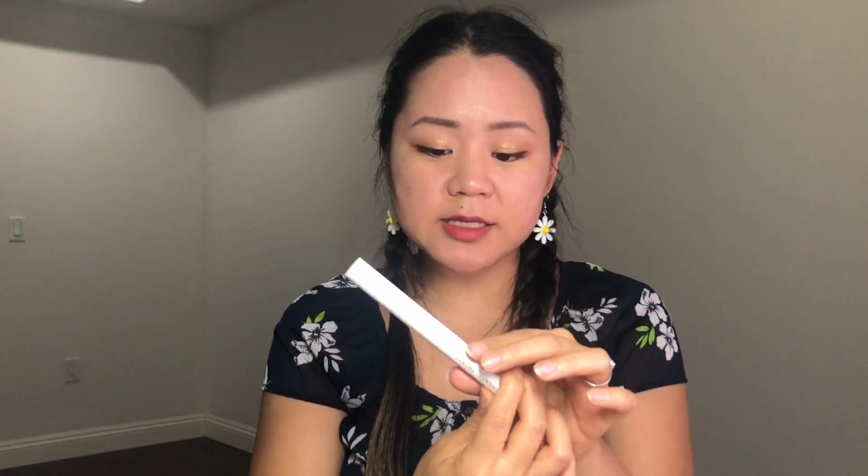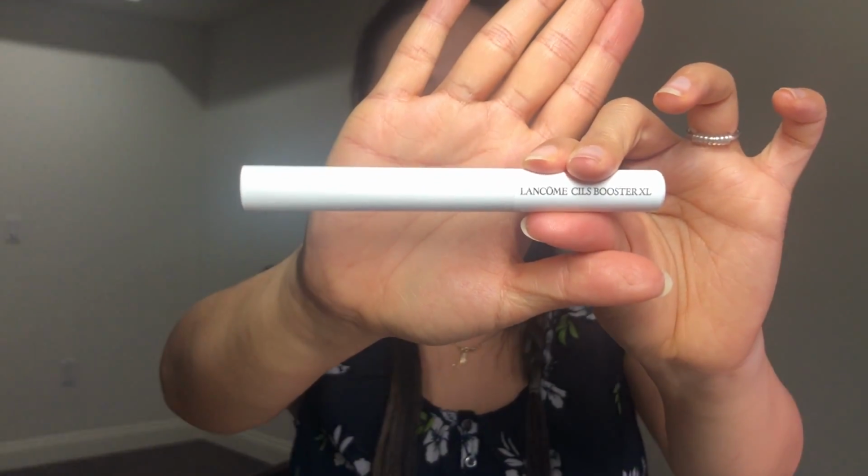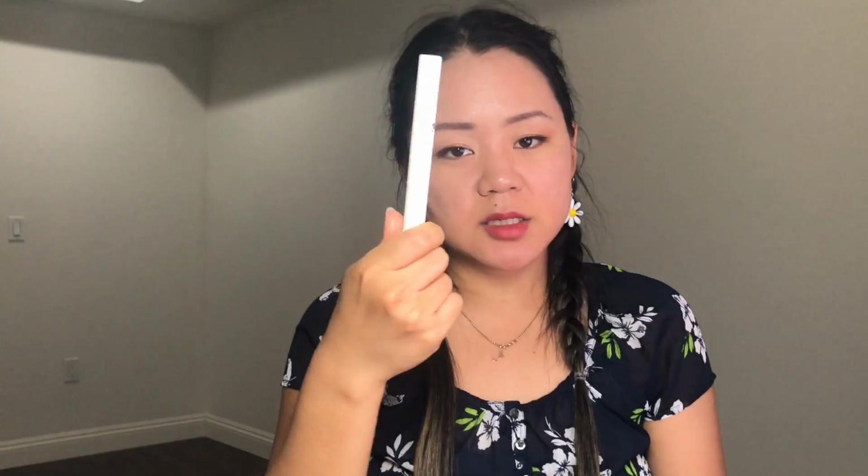What I have here is the Lancome Cils Booster XL, and this is a mascara booster, a primer kind of that you use under your black mascara. I don't use this every single day. I'll use this if I'm trying to get really glammed up and want to have my eyelashes really perky. Otherwise, I don't use it that much, but this is a good primer.